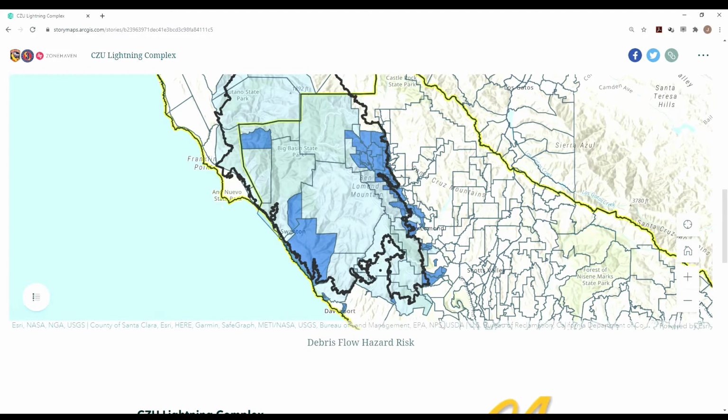And you can see that a lot of the risk is still actually outside of the fire zone. So we want you to be aware of that, especially if you live in the San Lorenzo Valley on the western side of Highway 9. It's really important that you be aware of this and take a look at some of the risks that may be coming this winter. And these are the Swanton Road properties over here, and you see a little bit of a debris flow risk area up in the northwest corner of the county.